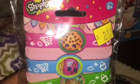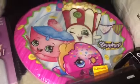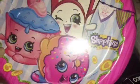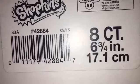Shopkins. A lot of Shopkins things are pennying. I got the small plates too. A lot of you guys were saying your plates were full price. Maybe they have some new ones out, but it's the small ones only, not the big ones. Well, I thought it was the big ones too. I think I have the big ones in there. Anyway, the plates, this is an 8 count. Last four, 8847.